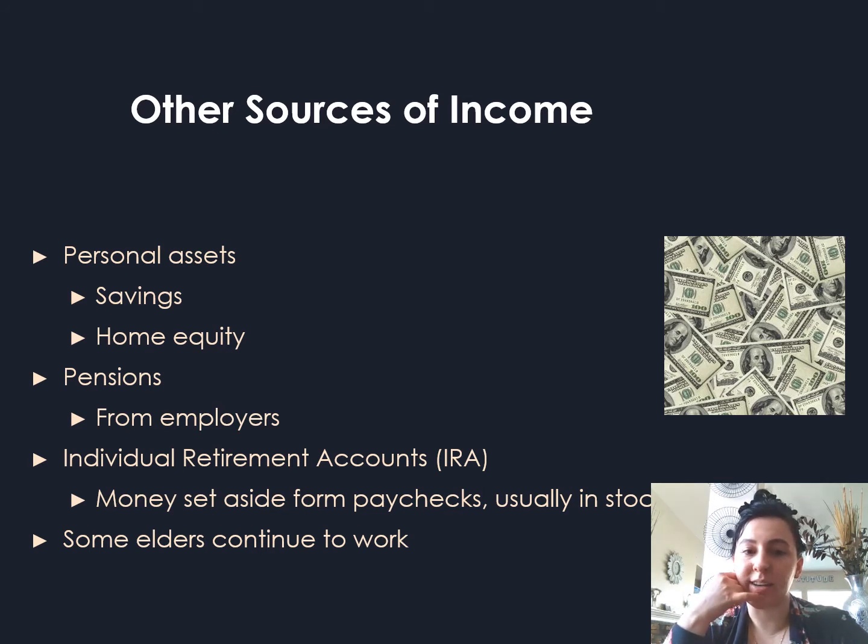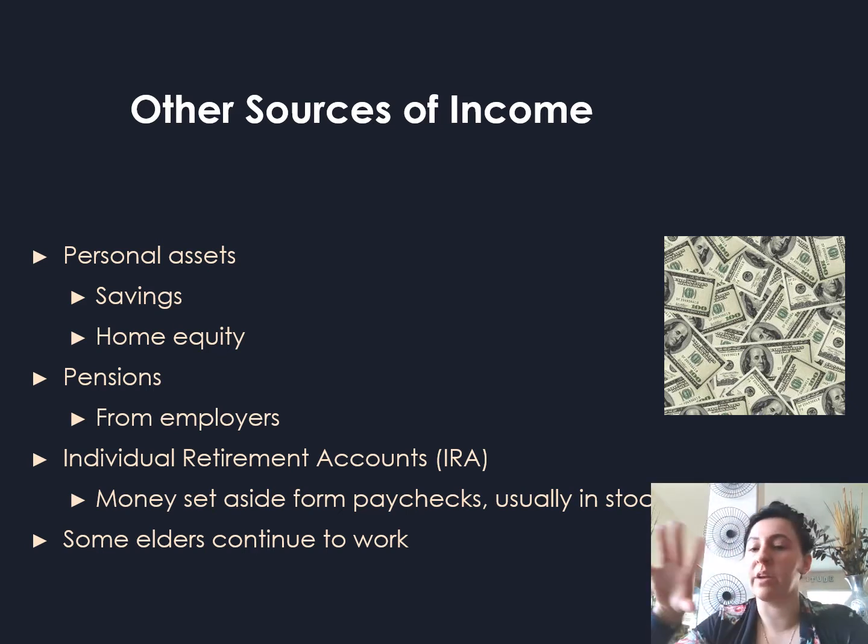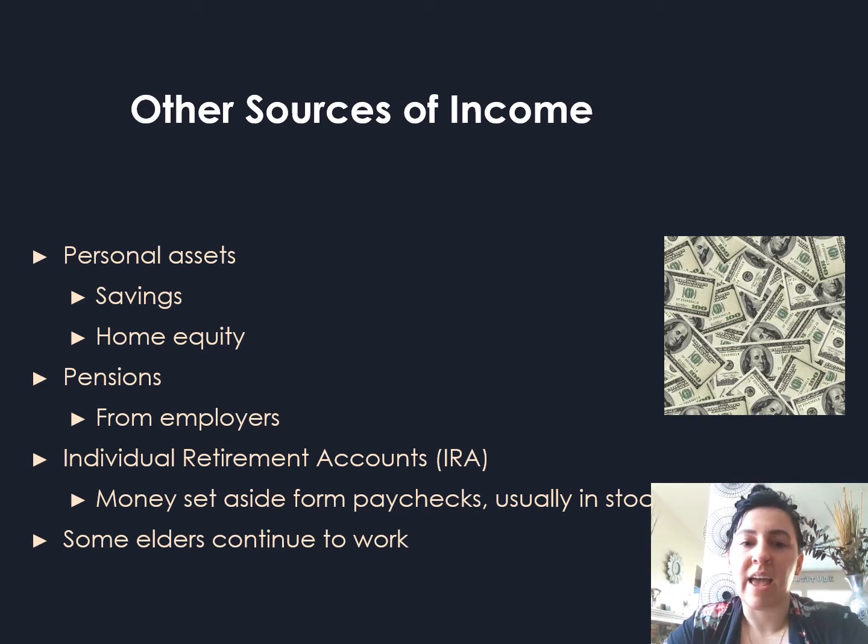Also an IRA, an individual retirement account that they may have set up on their own in their younger years, putting money into that. That would be money that's set aside from paychecks and things like that. Usually you put that into stocks or bonds or something, and then you're allowed to use it as retirement, or with your IRA, actually at all times, you can borrow from it as well. You can act as your own bank in a way. You can borrow from it, then you pay yourself back in interest. Instead of paying the bank in interest, you're paying yourself. You can do that during your younger years, and then when you're retired, you have access to your IRA. And of course some older adults still continue to work, especially if they're healthy enough. They may continue to seek out employment.